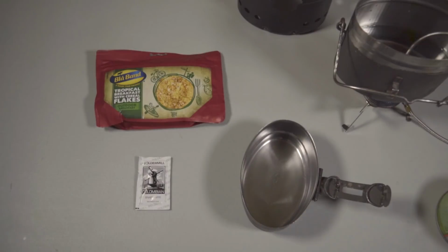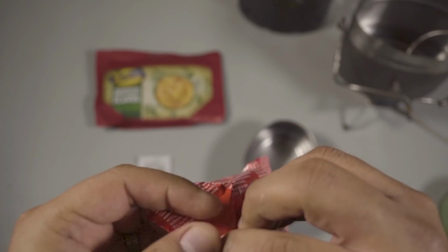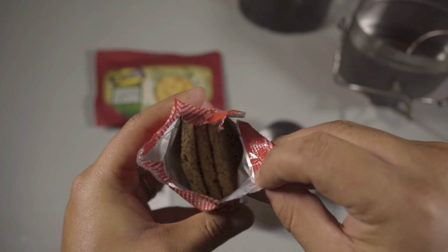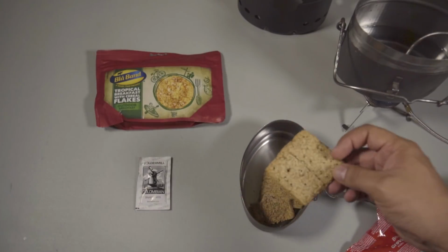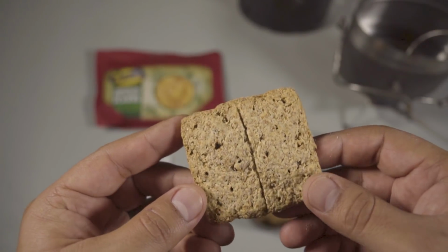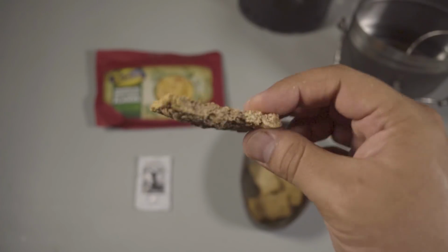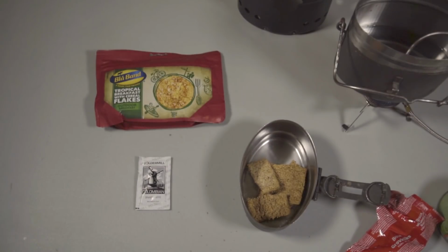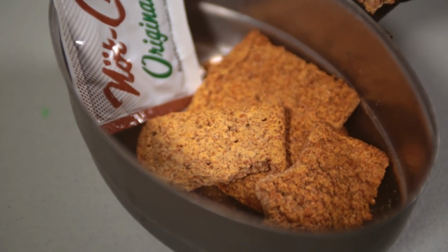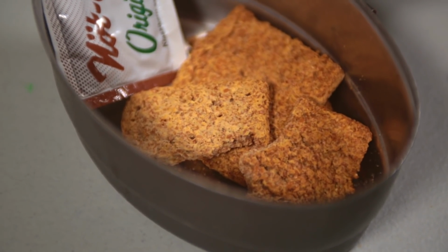All right, so we're waiting for the water to boil. Let's check out some of the other components. Let's check out the biscuits. Check that out. All right, there's a biscuit. Looks like they're whole wheat. Let's grab a bite. Yeah, those are definitely whole wheat biscuits, whole grain.